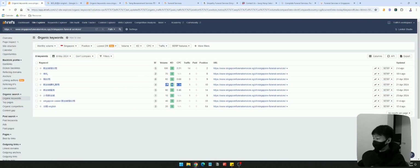However, I'm not going to do this first because everything is about priority. If I were to implement this right now to capture all these Chinese-based keywords, that means we will need to create a Chinese-based version of the site, which means we need to come up with a site architecture for the entire Chinese version, design the website, and design each individual page. We have to decide what pages we need, design the page, develop the page, optimize the page. That's a lot of things to do. So I'm not going to do that for now.